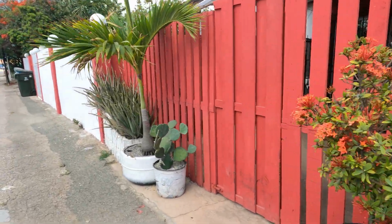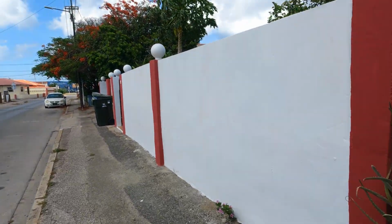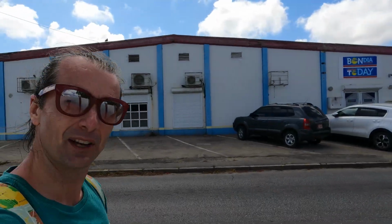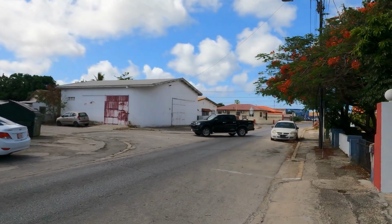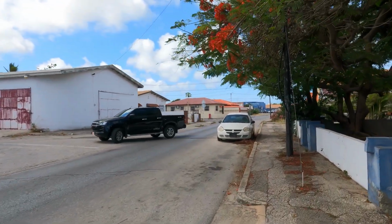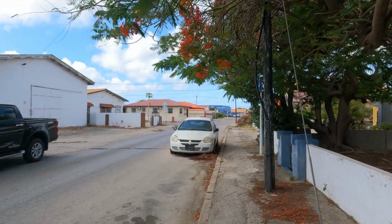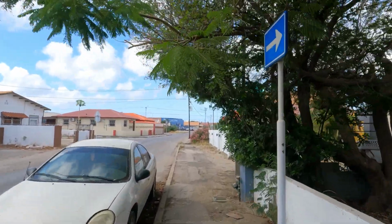Again, the potted plants. Sometimes that gives away the vegetation of a country, doesn't it? Very dry climate. I for one am actually quite pleased that it's a little bit cloudy today.